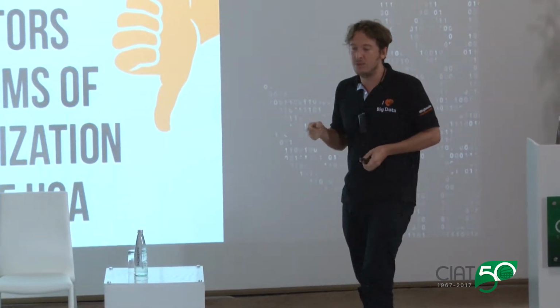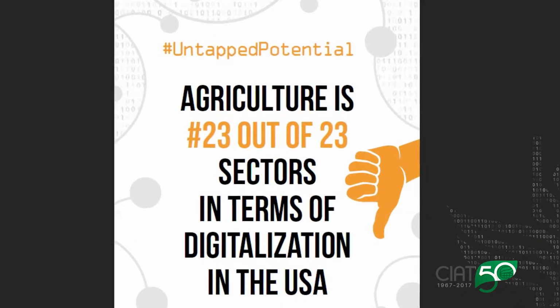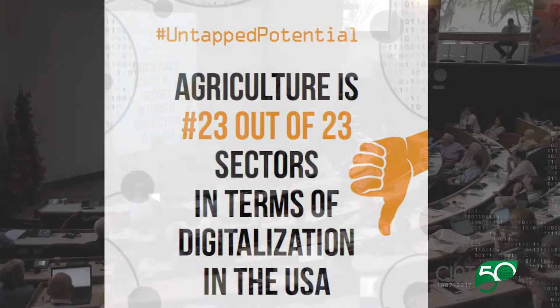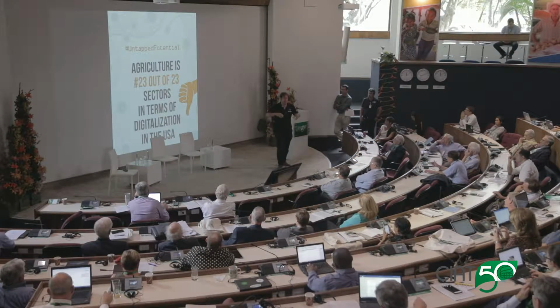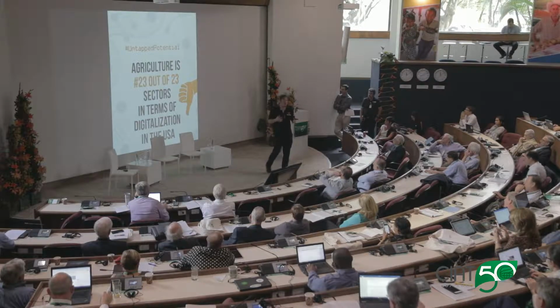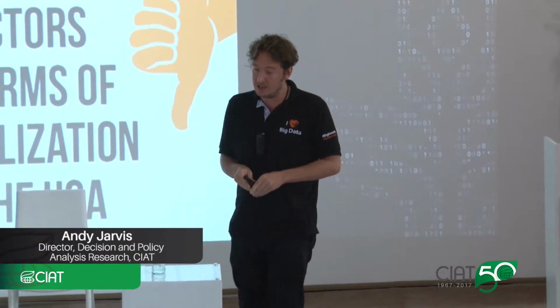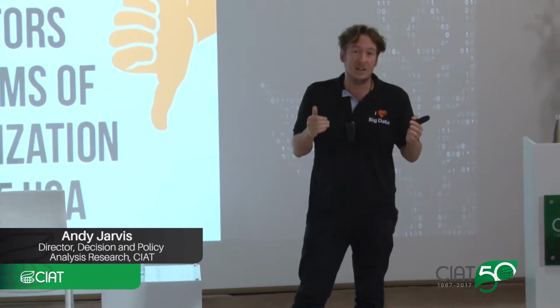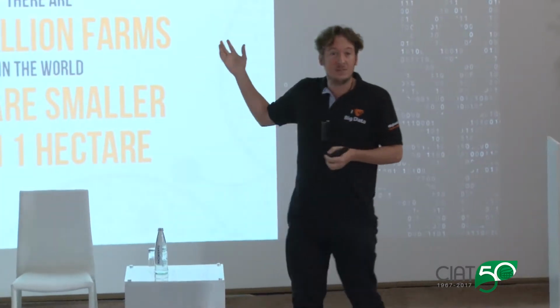Agriculture is number 23 out of 23 sectors in terms of taking advantage of digital opportunities. And this is in the USA, where we have tractors and texting cows and all of these things, where we have already made huge leapfrogs ahead in terms of digitalization, but it's still lagging behind. So this is the reality of the food system.